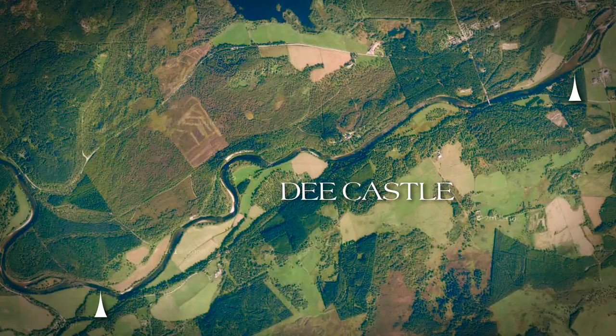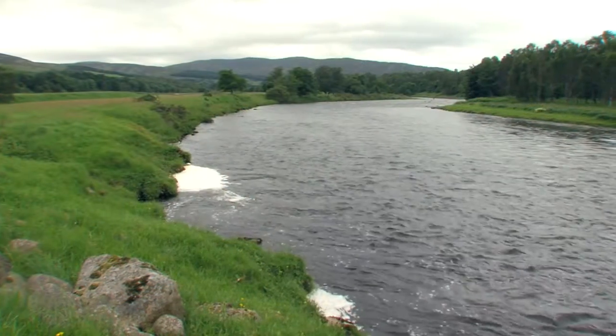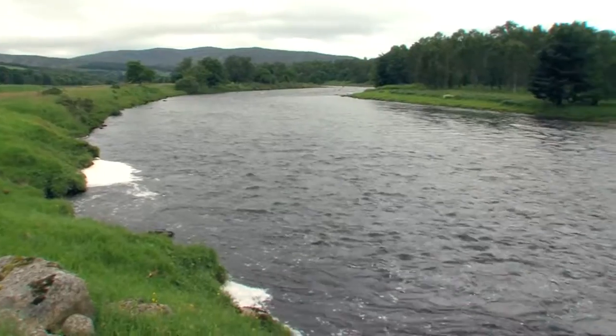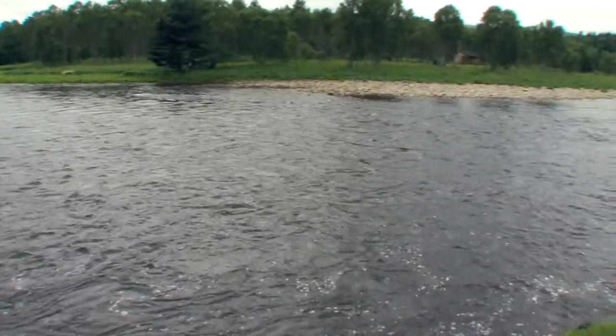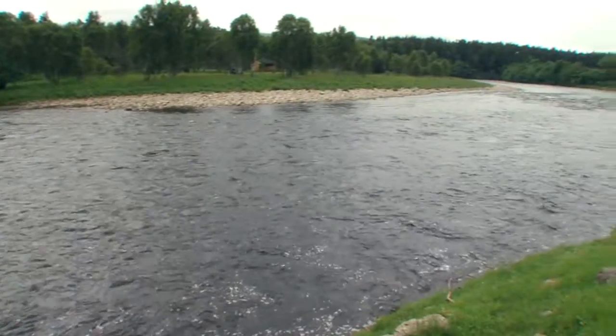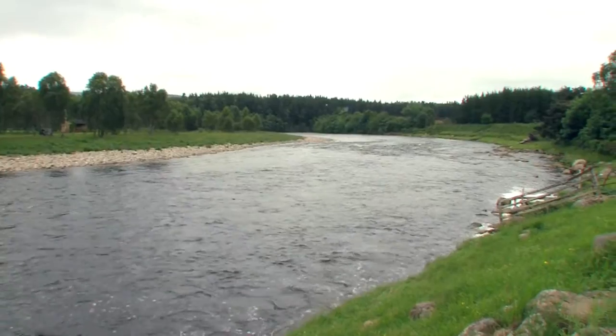The Dee Castle beat is a single bank, although they do have an agreement with the owners on the other side, so both banks are fished in the springtime as one beat. It's a beat that is just over 3 miles in length, 22 named pools, has a fantastic variety of fly fishing pools.